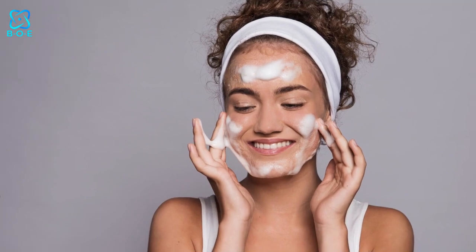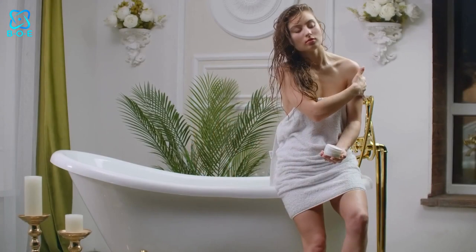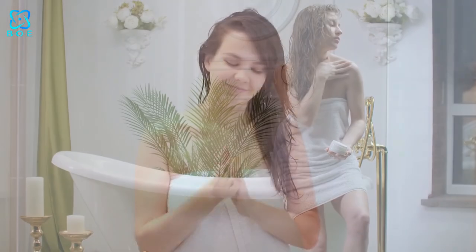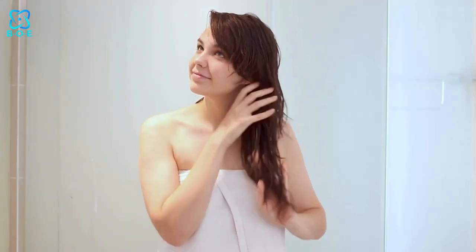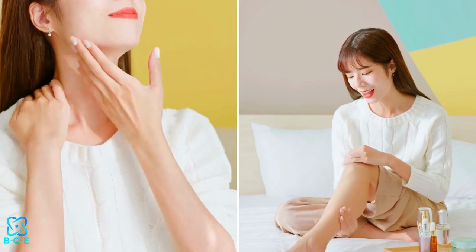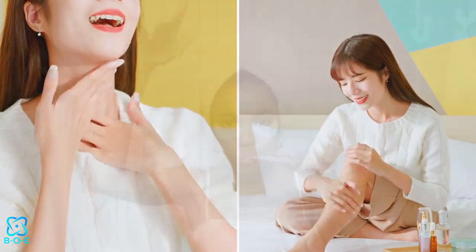6. Consistent skincare routine. Establishing a consistent skincare routine is key to achieving beautiful skin. Identify your skin type and choose products that cater to its specific needs. Cleanse, tone, moisturize, and protect your skin daily to maintain its health and beauty.